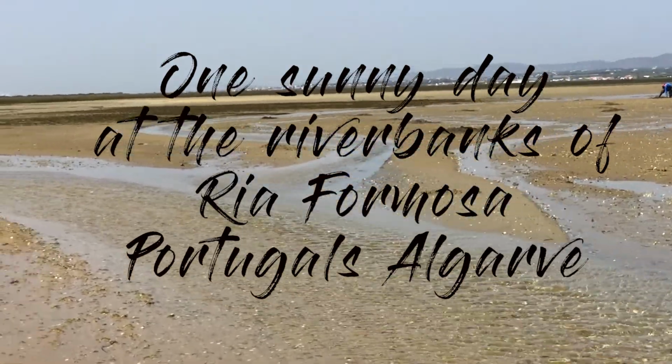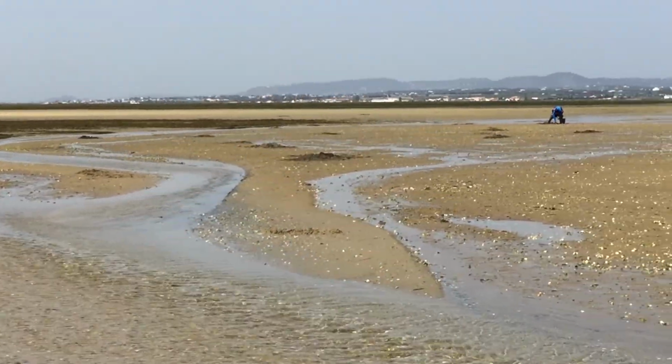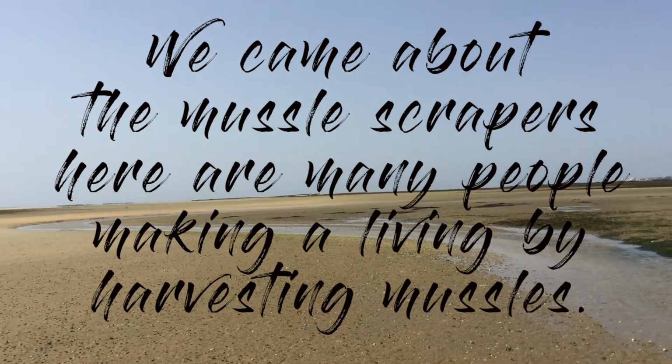Sunny day at the riverbanks of Ria Formosa at Portugal's Algarve. We came for the mussel scrapers. Here are many people making a living by harvesting mussels.